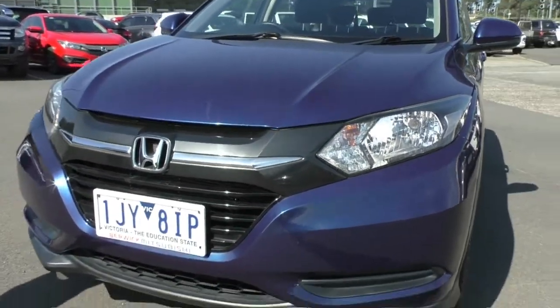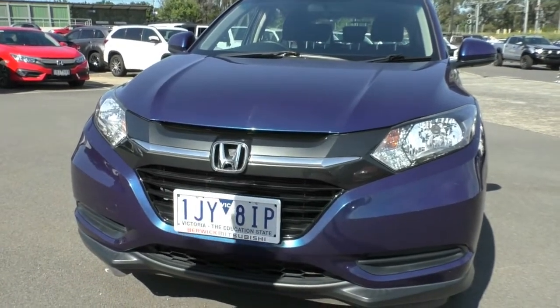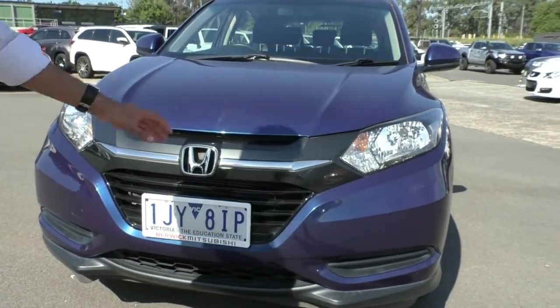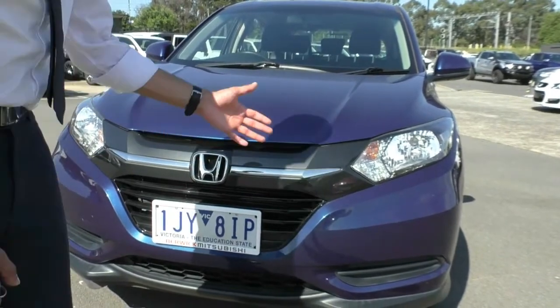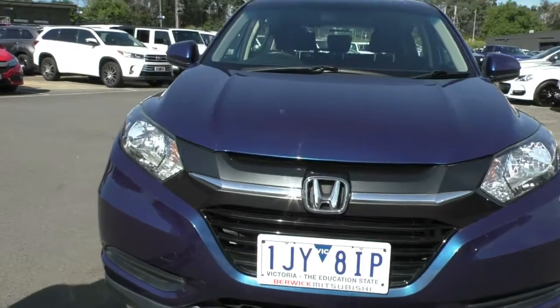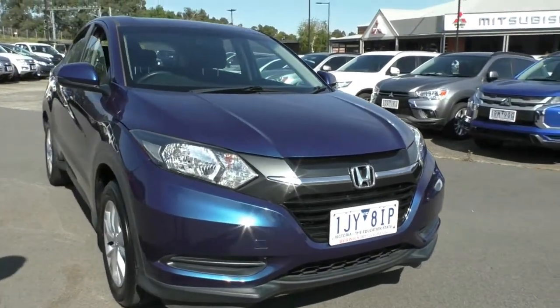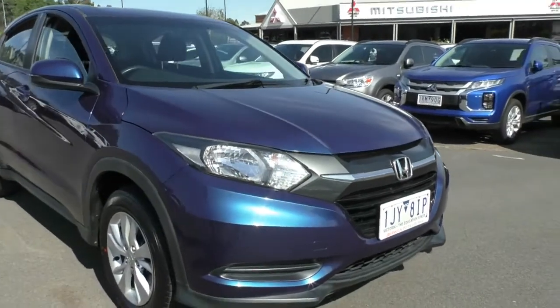It is in a very unique blue purpley kind of color. I don't know if the camera can capture that really well, but it is quite a stunning color on this car, and it does have a pearlescent finish as well. So depending on the angle you're looking at it from, it actually changes the color of the car. It does have all these really nice aggressive front end splitters and accents that are all there to add to the economy of the vehicle and make it more aerodynamic for the driver.